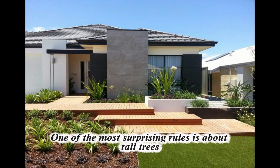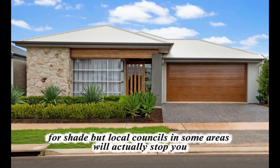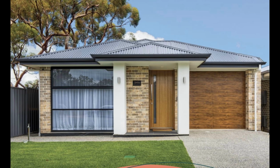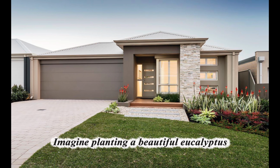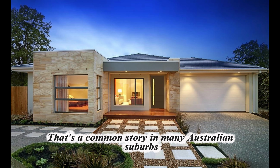neighbors. One of the most surprising rules is about tall trees. You might love the idea of planting a giant gum tree in your front yard for shade, but local councils in some areas will actually stop you. Why? Because tall trees in the front yard can block streetlights, interfere with power lines, and even cause damage to footpaths and roads with their roots. Imagine planting a beautiful eucalyptus, only to get a notice from the council telling you it has to be cut down. That's a common story in many Australian suburbs.